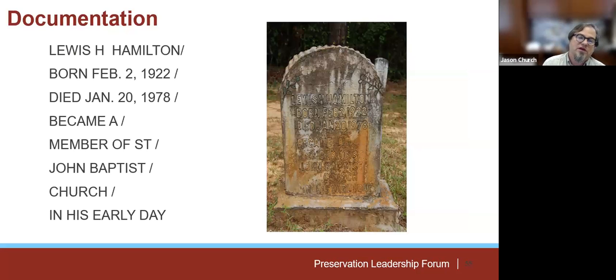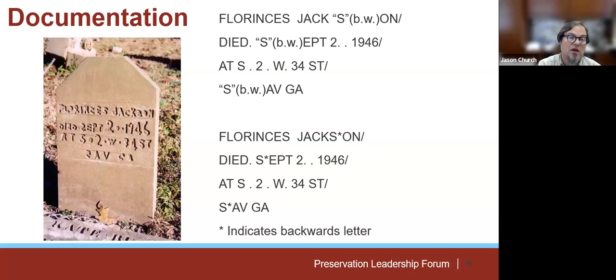And one of the things that we want to talk about is how to properly transcribe. So this is the example. This is Lewis Hamilton's grave. Beautiful, homemade, vernacular concrete marker. And this is how we would properly transcribe it. It was capitalized, we leave it capitalized, we've got our backslash to denote each of the different lines, and we put everything down, not just the genealogical information, but it tells us a lot more about Lewis Hamilton on the headstone. Next slide, please.